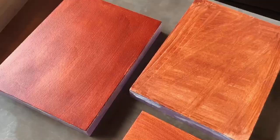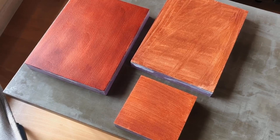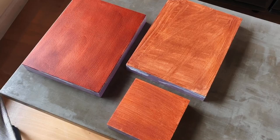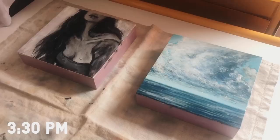I did add a reddish, orange, brown, auburn, I don't know, whatever color, chestnut wash to these canvases. And this is a great way to warm up a piece. This just kind of automatically allows some of the color to seep through the paint and give it more of an orange, reddish glow.